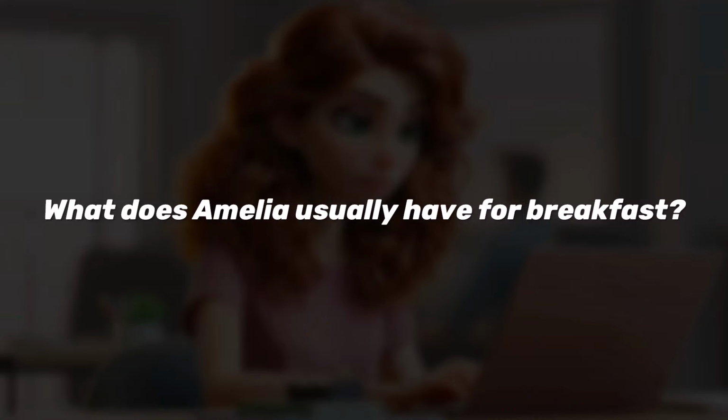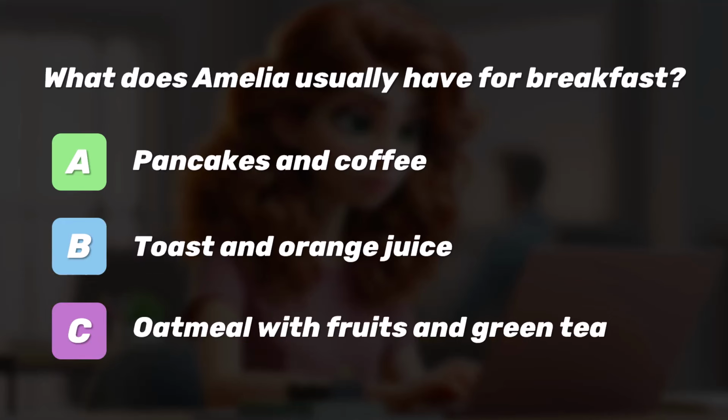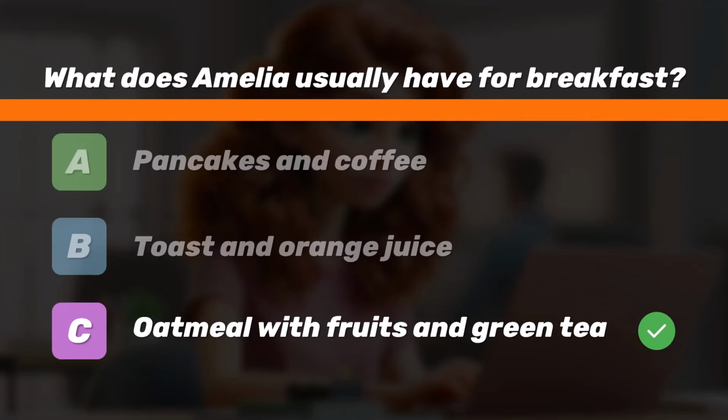Question number 2. What does Amelia usually have for breakfast? A. Pancakes and coffee. B. Toast and orange juice. Or C. Oatmeal with fruits and green tea. The correct answer is C. Oatmeal with fruits and green tea.